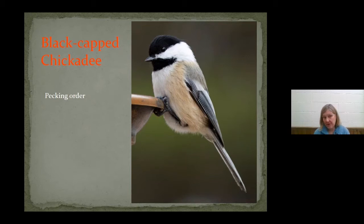The advantage for the alpha male and female is quite obvious. They get first choice of food while the other birds are keeping an eye out for predators. So if you're watching your feeder and a group of chickadees come, there'll be one chickadee that's going to feed first. The others will wait, and then there'll be that chickadee that's going to come next. And so you can sort of observe that behavior and watch that order.